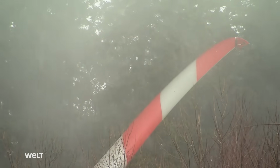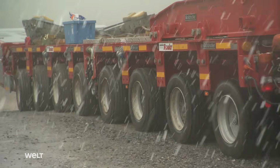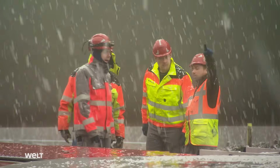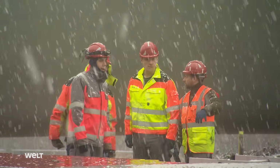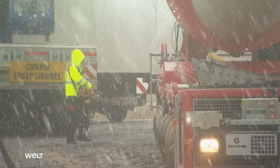A 400-meter ascent and numerous obstacles have been overcome. The transporter reaches its destination, the construction site, at Kambacher Eck. The transport crew has completed a 7-kilometer march uphill in the wind, pouring rain, snow, and icy temperatures.